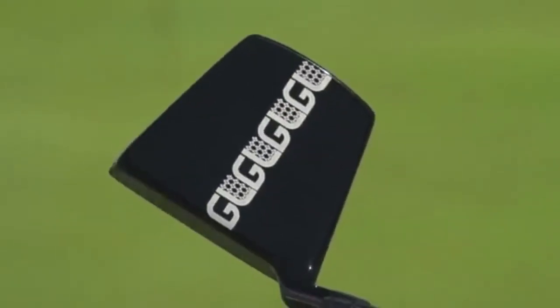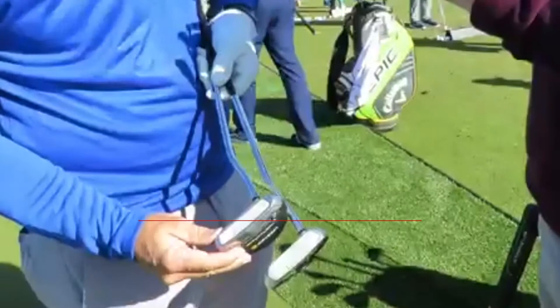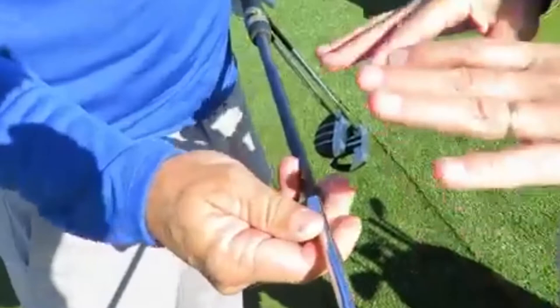If you're looking for the best mallet putter, here's a list you must see. We made this list based on our personal preference and sorted it based on their features, prices, quality, durability, and reputation of the manufacturers. Also, we've included options for every type of customer. So let's get started.